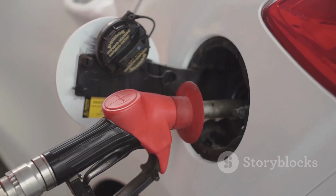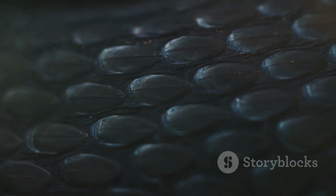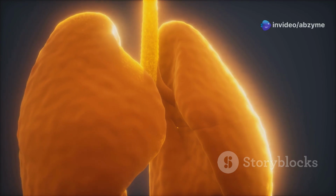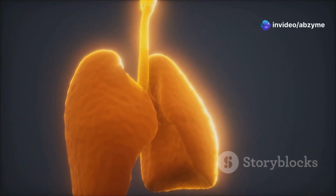Respiration provides the energy our bodies need to work. It's like the fuel that keeps our engines running. Just like a car needs gasoline, our bodies need oxygen to produce energy. This energy powers everything we do, from thinking and moving to even sleeping and digesting food.